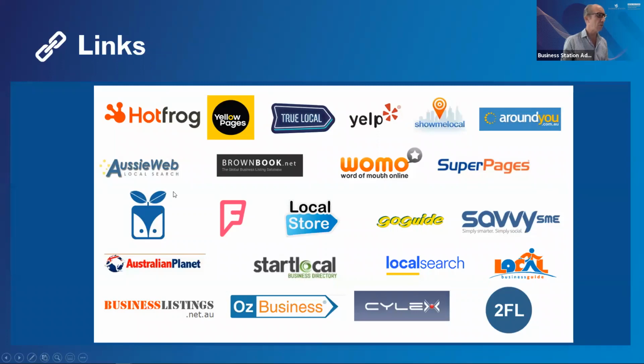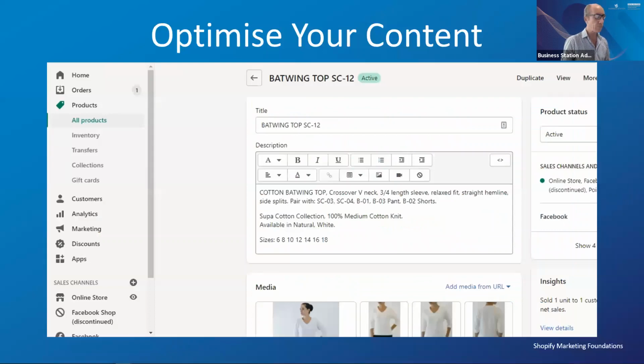There's Hot Frog, Aussie Web, True Local, Yelp. Yelp is enormous in the US. Over here, they're just getting off the ground, but still definitely big. Local Business Guide, a whole bunch of them there. So this is word of mouth online, local search, Yellow Pages. So I definitely recommend you doing that. That will definitely help with your links.